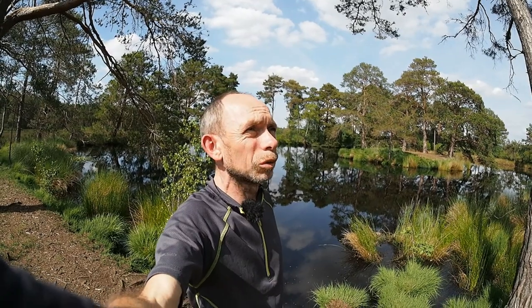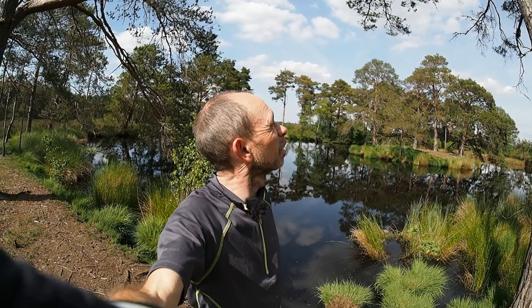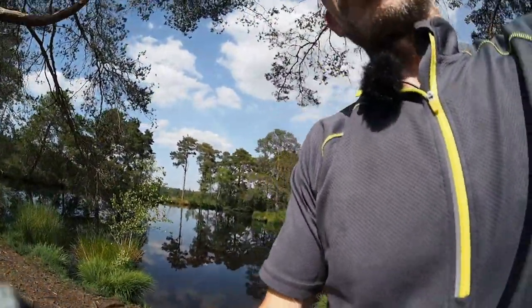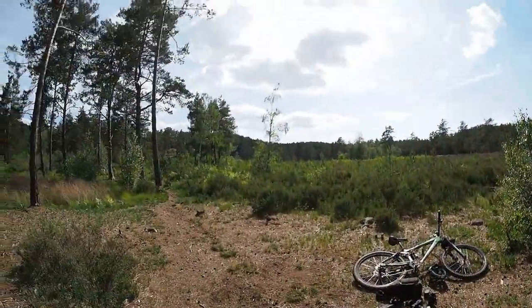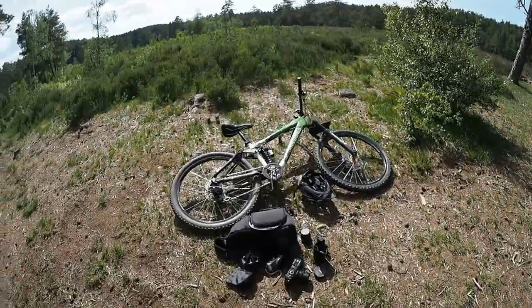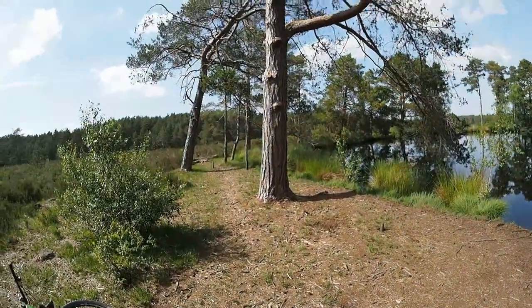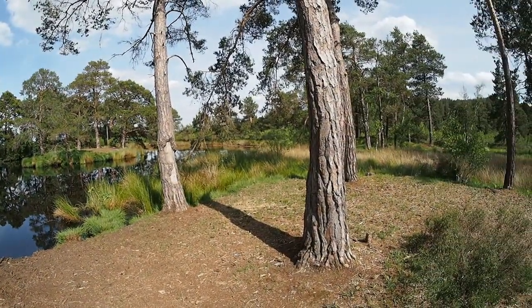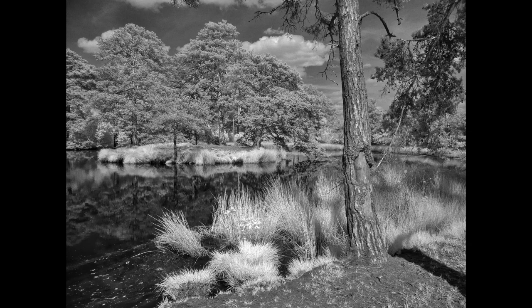It's a nice location. The reason I've got the fisheye back on is that, as promised, I just took a couple of fisheye snaps of the general scene before heading off. I imagine vlogging that way around is pretty tricky with the sun up there. A beautiful day and such a peaceful location.